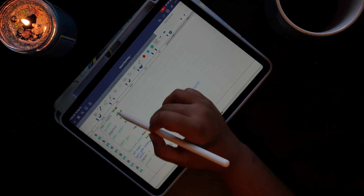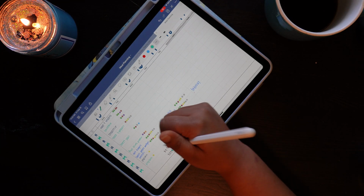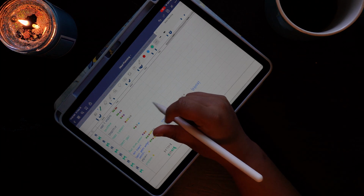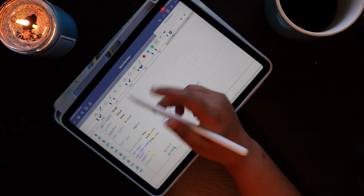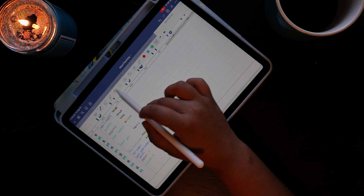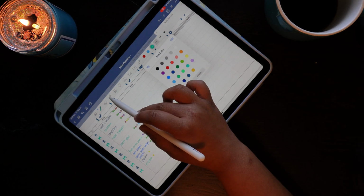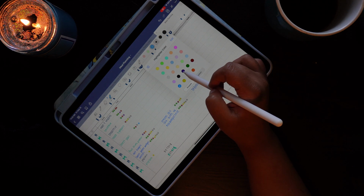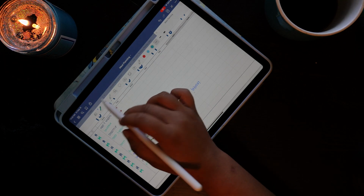And now for veggies, I have 1, 2, 3, 4, 5. All of my veggies. For fruit, I have 1, 2. So I will add another fruit. This one. To my lunches.